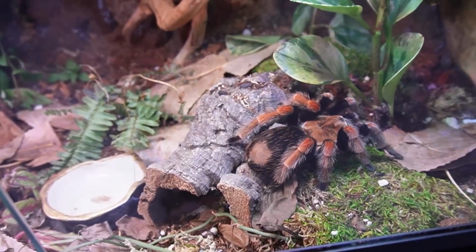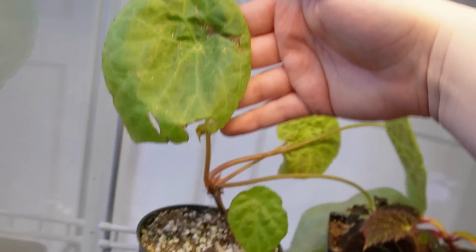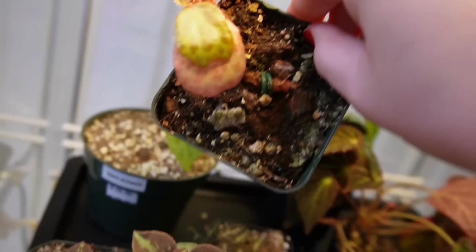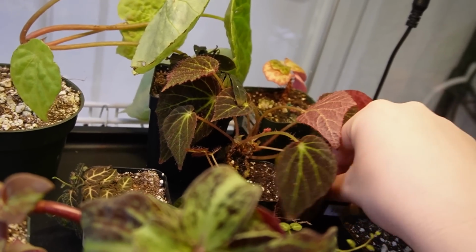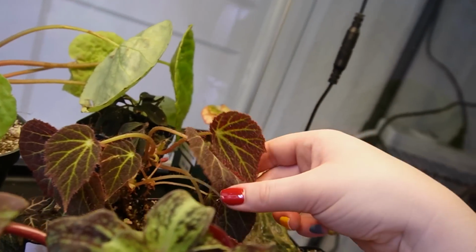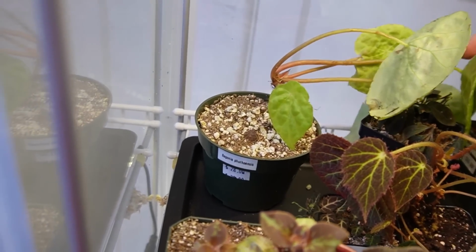Look at this tarantula. Oh my gosh. Look at these plants. Here we have some begonias. We got Begonia futoensis. This is $28. Got Begonia blanchii right here. This is $40. Lots of little chlorineuras. Another blanchii, $40. Chlorineura is also $40. Wow. That is such a really good price though for that begonia. I might grab that.